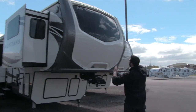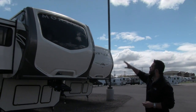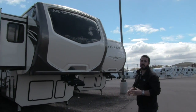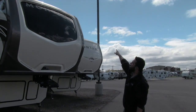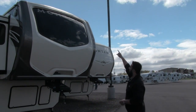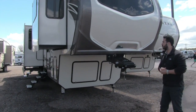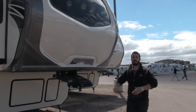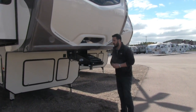So a big change they made, you can see right here in the front, they have this beautiful window. We'll see that some more when we're inside, but it's gorgeous, lets in a ton of natural light into that front living room space. Looks really nice. You'll also see there's going to be a LED strip along the top of the unit as well as right here. So the LEDs look really cool at night. There is a mirror, so if you are backing up, it's nice and easy to see the kingpin, so you can just guide your tow vehicle right in.